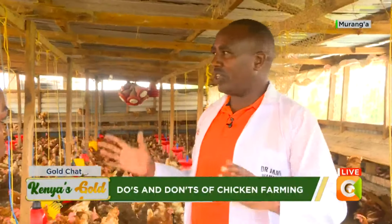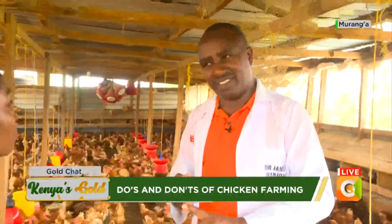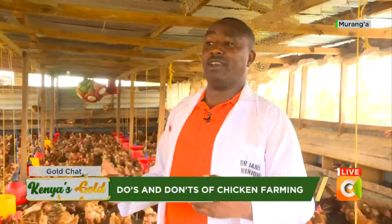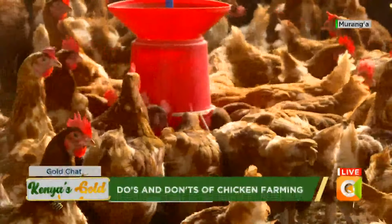When they are coming out of the hatchery, they have been vaccinated against Marek's, Newcastle, and Gumboro. Each breeder usually comes with a vaccination protocol, which the farmer should follow to the letter. But sometimes, because of different areas, a farmer needs a vet to advise them.